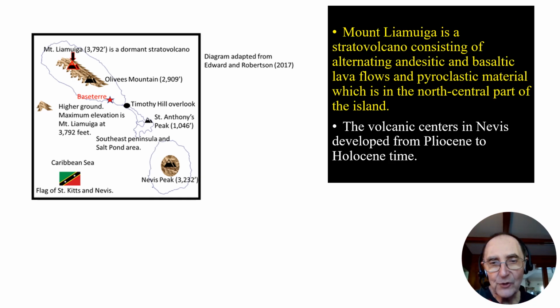We have already mentioned Mount Liamuiga, which is the highest point on the island of St. Kitts. It is a stratovolcano consisting of alternating andesitic and basaltic lava flows and pyroclastic debris. It is located in the north central portion of the island. Please refer to the sketch diagram. The volcanic centers on the island of Nevis developed from Pliocene to Holocene time.